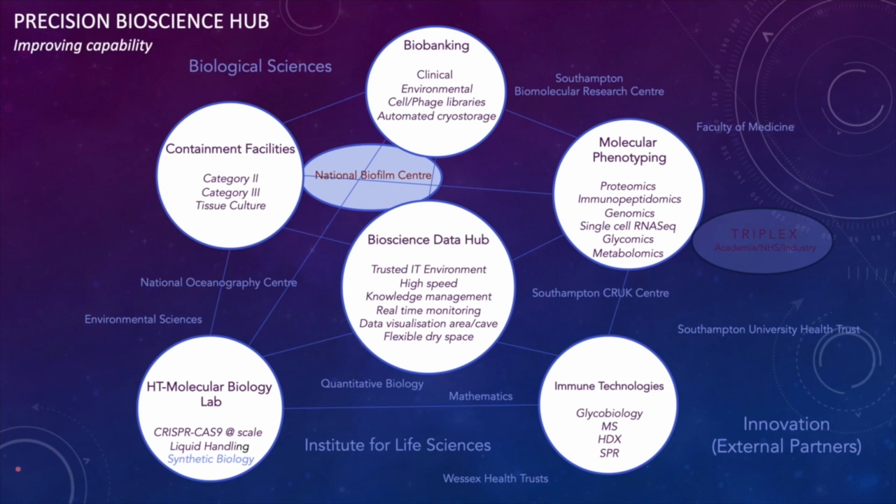And of course, this is not only important for our internal partnerships and collaborations, but we see this hub as also being important for working with our external partners, both locally and regionally. And so we'd very much like your input. Please, if you'd like to be a part of these discussions, let me know.